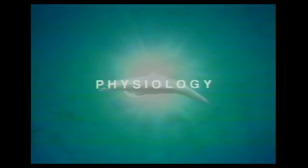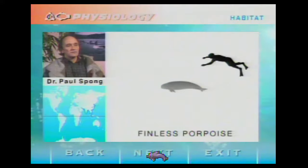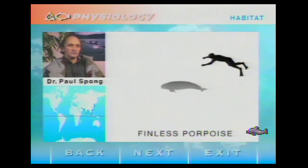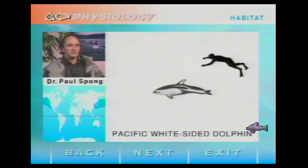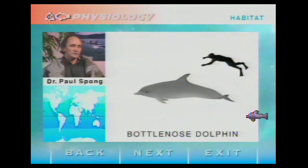Let's look into dolphin physiology. The dolphin family is a family of many dozens of species of animals, some of them much smaller than others, and orca is the largest member of the family. Dolphins inhabit every ocean of the world.